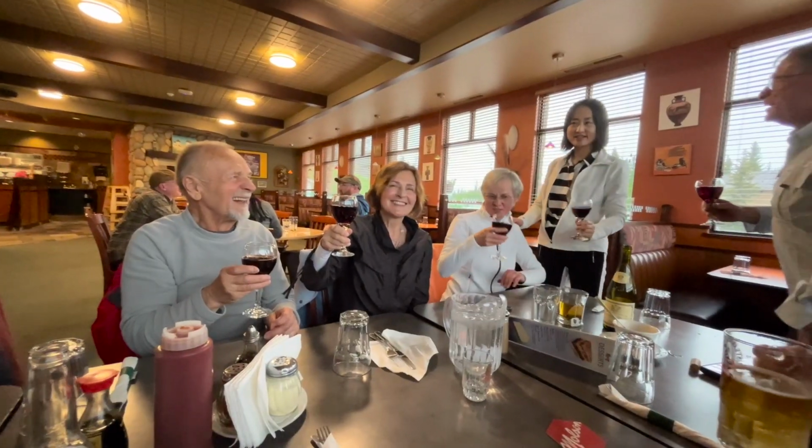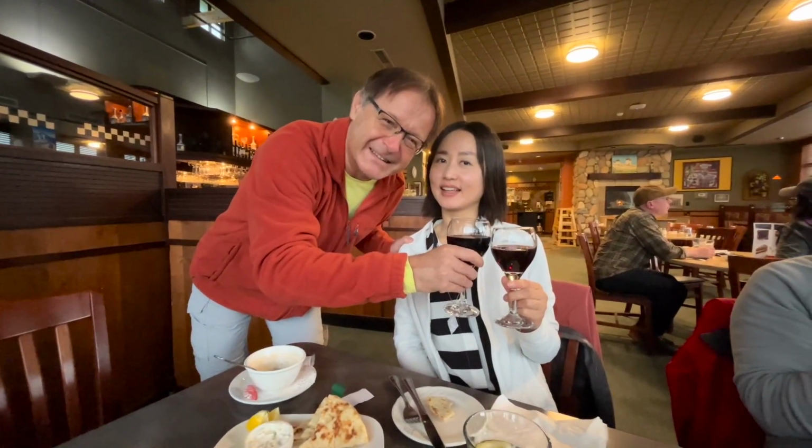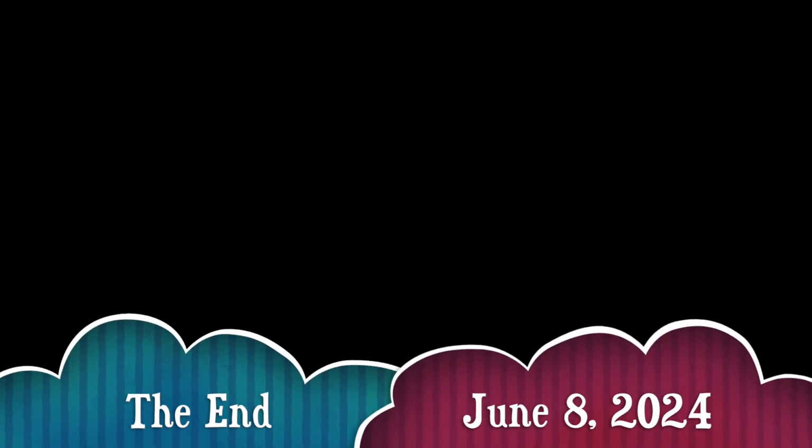That's us in the parking lot, and after a short rest we went for a dinner to the Greek restaurant. That's Boris and Ada and the rest of the group, and we talked and laughed and we enjoyed the rest of the evening.